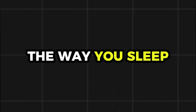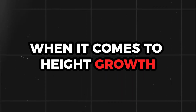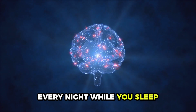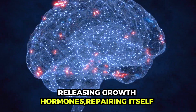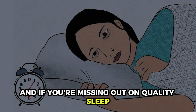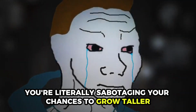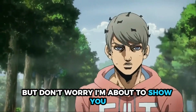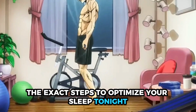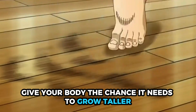The way you sleep can either be your best friend or your worst enemy when it comes to height growth. Every night while you sleep, your body works behind the scenes, releasing growth hormones, repairing itself, you name it. And if you're missing out on quality sleep or making some mistakes during those crucial hours, you're literally sabotaging your chances to grow taller. But don't worry, I'm about to show you the exact steps to optimize your sleep tonight and finally give your body the chance it needs to grow taller.